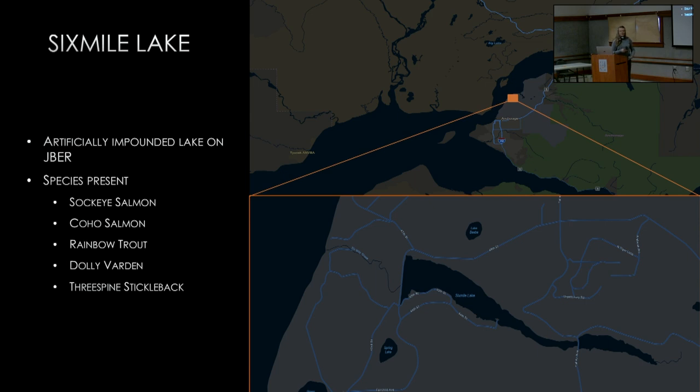And a lot of the focus of my talk now will be on pike. They were first found in the system in September of 2020, and I put a little star here for where the first fisherman caught a pike in this system. After that, Fish and Game was really great about immediately getting involved, and we got out there to do some exploratory gill netting. And then over the next 2 years, these are the main areas of the lake where we've recovered invasive pike. So this is like a boat launch area.